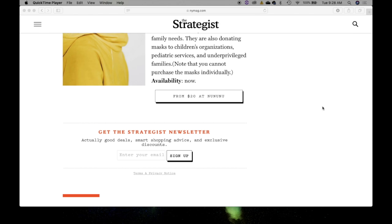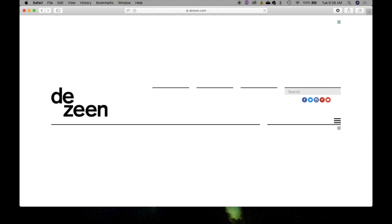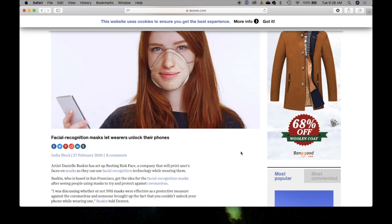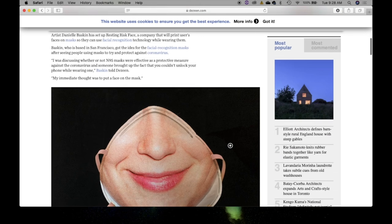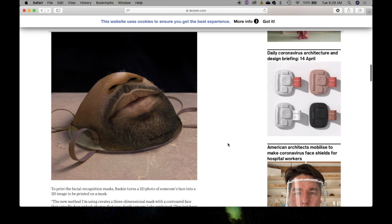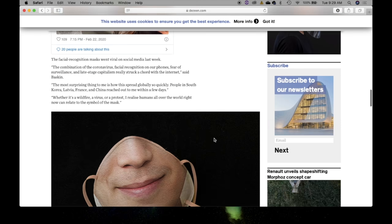In my research, I came upon the next cool website that I want to share, where I saw these face printed masks. Isn't this awesome for your face recognition on your iPhones? It says here, artist Danielle Baskin has set up Resting Risk Face, a company that will print users' faces on masks. Awesome! So I just had to share this and include that in this video. Imagine if you have a beard one day, you do the mask and then you shave. What would happen? We don't know.